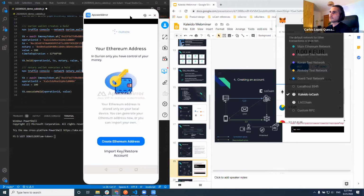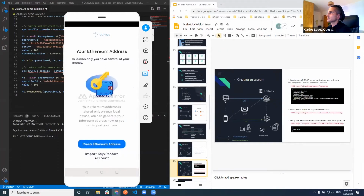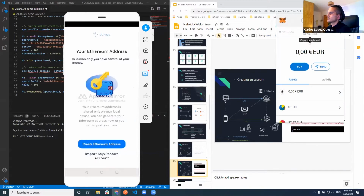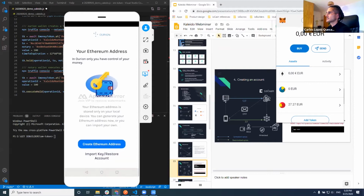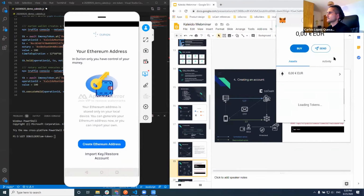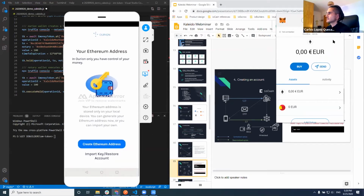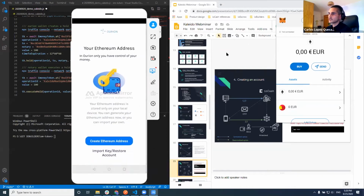So we are going to have the application on one side, and on the other side a MetaMask account, which we have already configured. On one side we have Alice, who has an account both in Kaleido as well as Blockchain. And then we have Bob, who has already created his DLT address, but has not been added as a user in the system. So this is what we are going to do now.